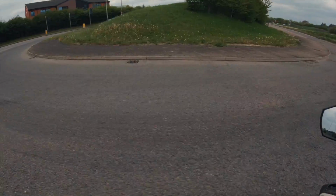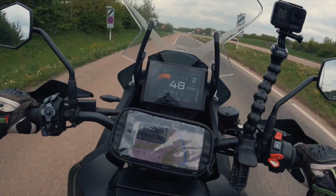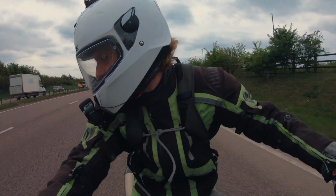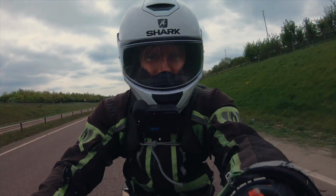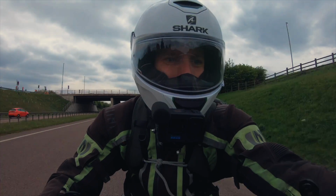Okay, so coming on some quicker roads. This is so nice. Absolutely rapid on these dual carriageways. No worries for power at all, obviously.